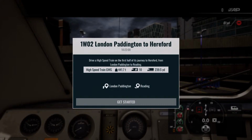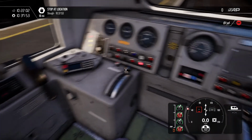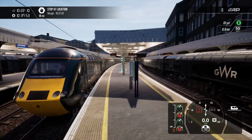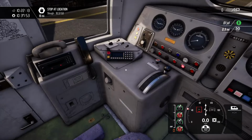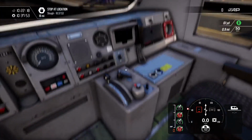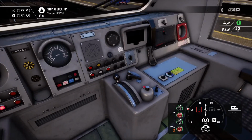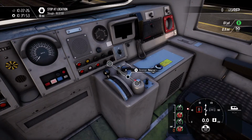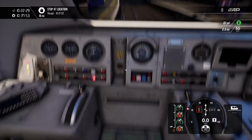Now, I'm going to have to set up an HST. It's been a while. All I'm going to say to you is do not have high hopes or any expectations for this. Here we go. Right. Not a clue what's happening now. It's running. The train is running. There's no lights or anything, but the train is running. Right, let's horn. That works. Right, master key is locked. Do we need to unlock it? Yes. Engine reverser is forward.